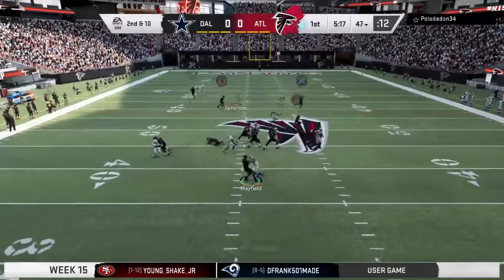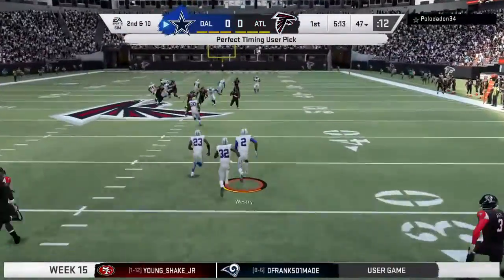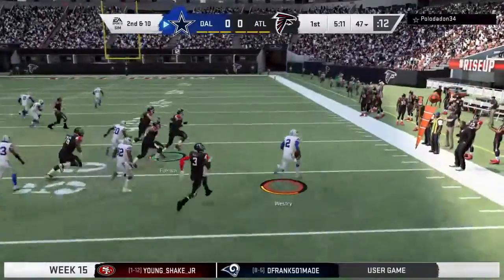Now Mayfield. Airing it out, looking for Ridley. Oh, it's intercepted. He was trying to get it to Ridley. Picked off at the 23.